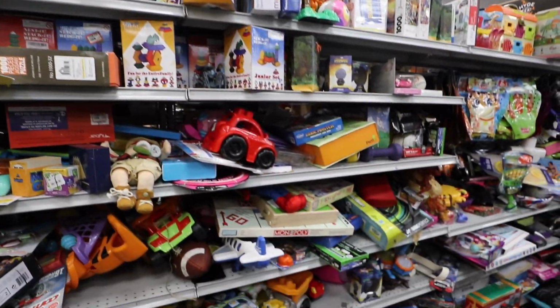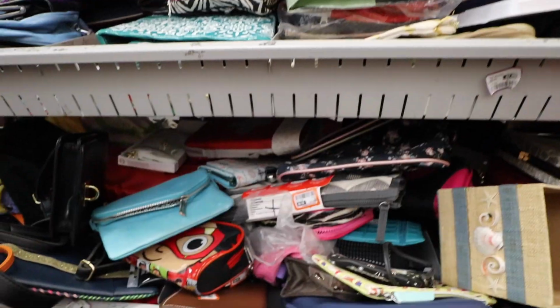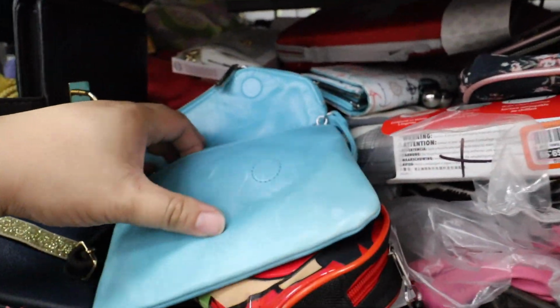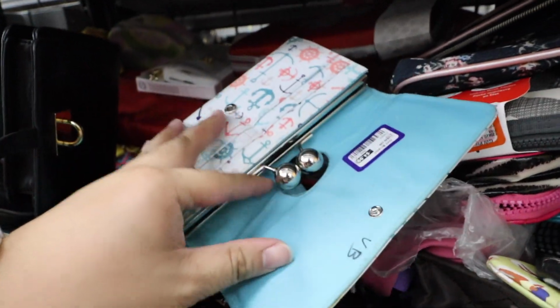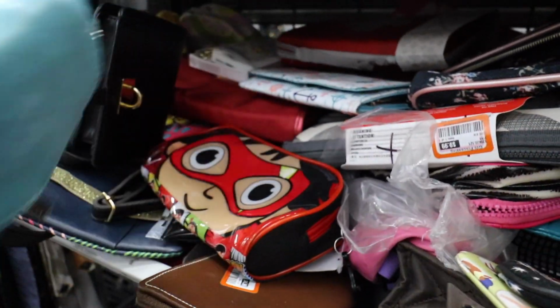New toys. I'm so mad because they just changed my battery before I came here and it's already dying. Hey, this is like a hobo wallet. Ooh, perfect. Very exciting. This looks like a Ted Baker, but I don't think it is. No, it's not. Cute. Let's see what else is in here.